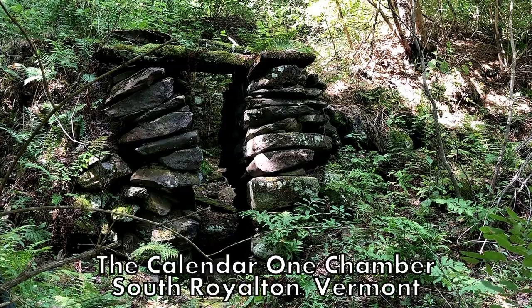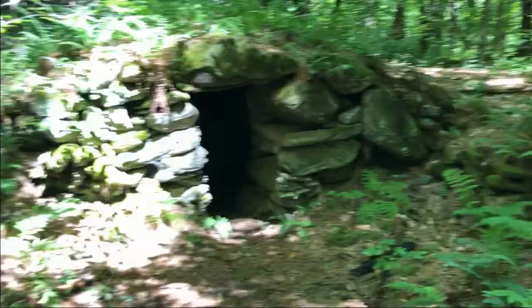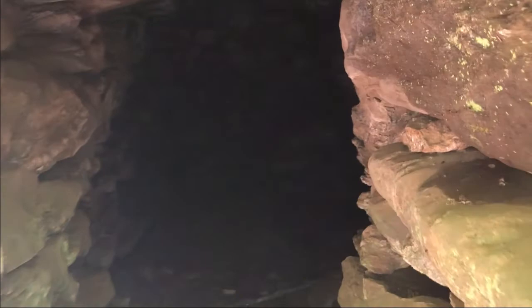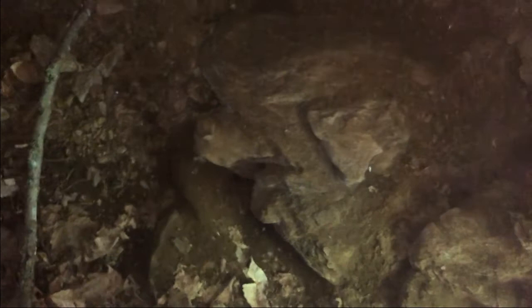Likewise, nearby Eagle Chamber was said to have been built to store apples for cider in late colonial days. But to my eyes, Eagle Chamber's construction, incorporating the bedrock, makes it seem an even older chamber than the Calendar 1 chamber. But that's an admittedly subjective idea, mostly intuitive.